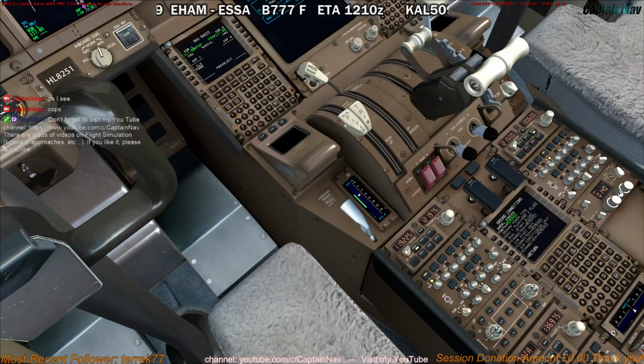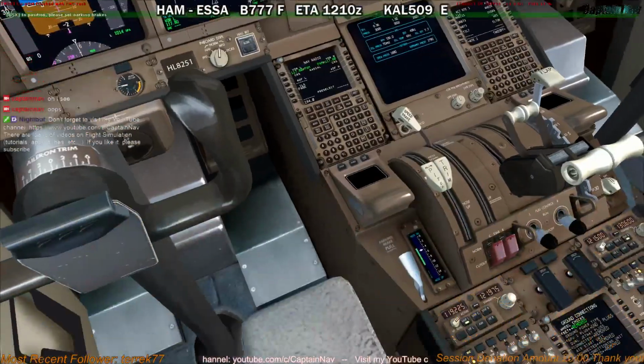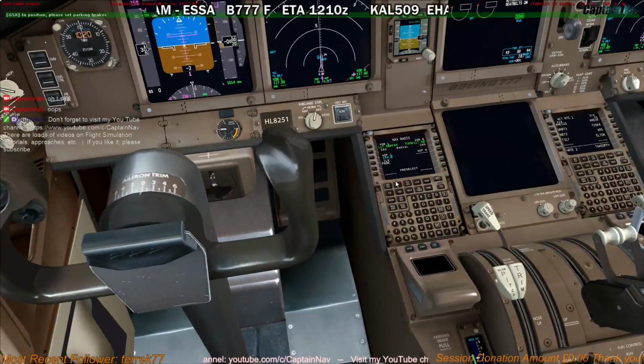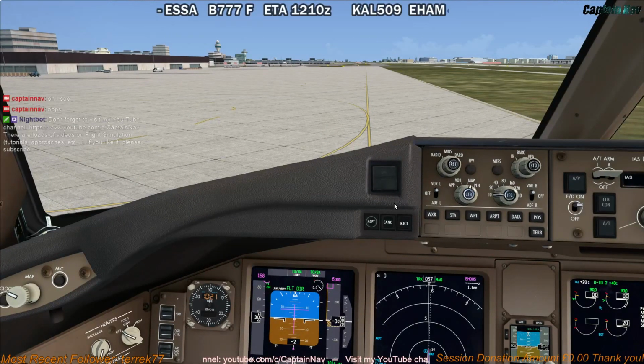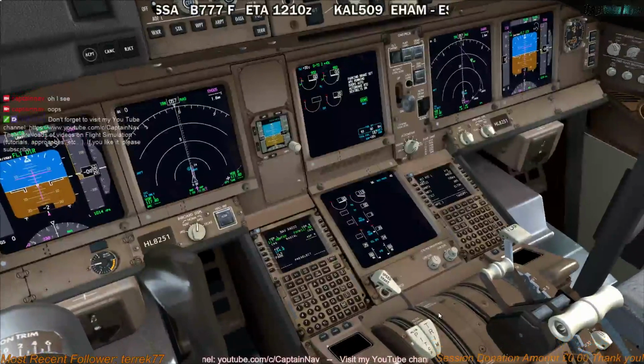Start right engine. Set parking brakes. Start the right engine. Start switch engaged. Engine 2. Start valve open. Engine 2. N2.